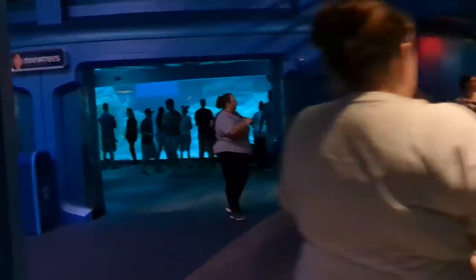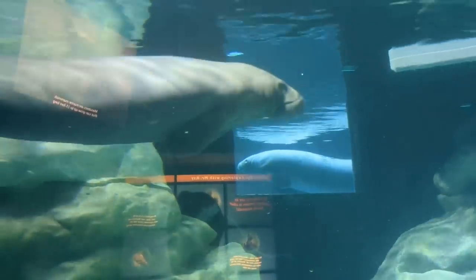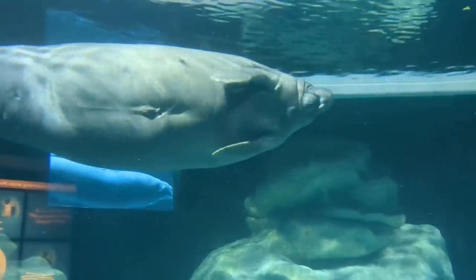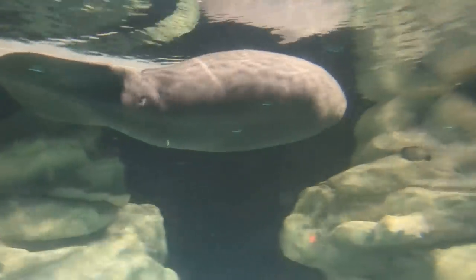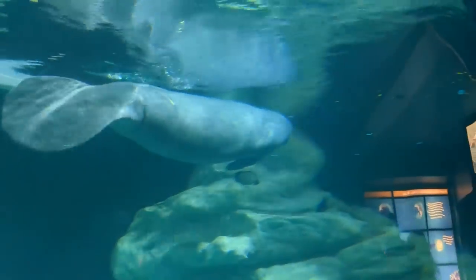To get to, of course, Frozen. However, we do have to say hi to the manatees for Emma. She would never forgive us if we didn't. Hi, manatee. Emma says hi. Very good. Good rollover. They always roll over when Emma says hi.